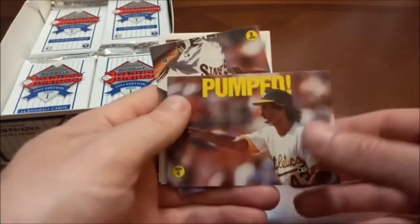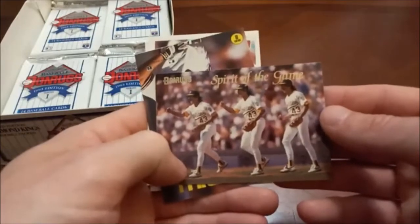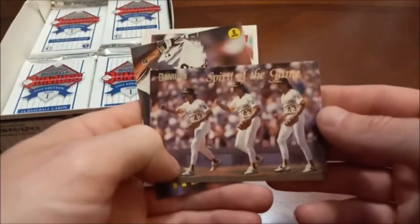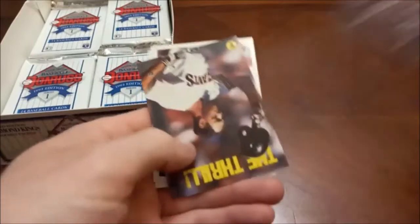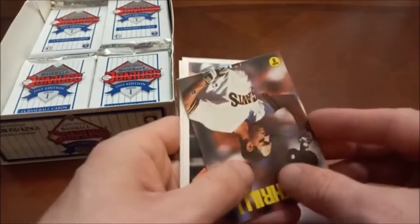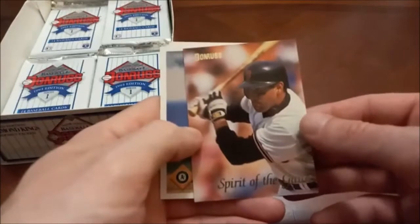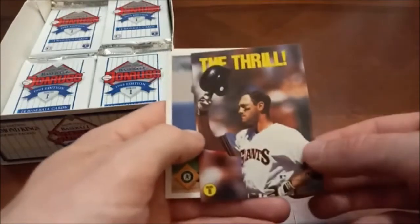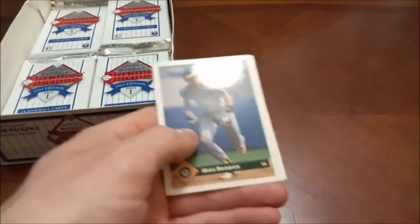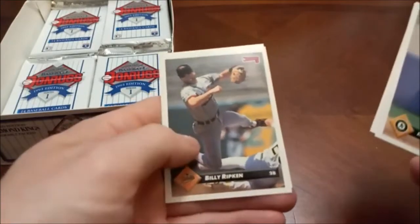We haven't seen a Diamond King yet. Looks like two Spirit of the Games stuck back to back. This one is pumped. That's Eckersley on the back of that one, and Eckersley on the front. So these are kind of neat. I mean, they're not the most intricate looking inserts. Of course, I think the Diamond King ones are obviously worth more. Will the Thrill featured on this Spirit of the Game. That's number 8. At the rate we're finding those, maybe we'll have the complete Spirit of the Game set by the time we're done here. Billy Ripken there. Mike Trombley finishes that pack off.